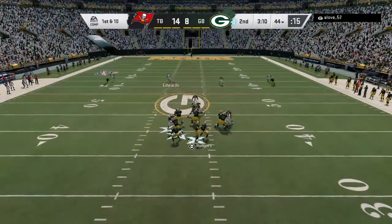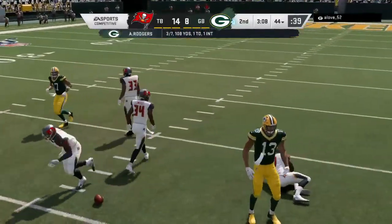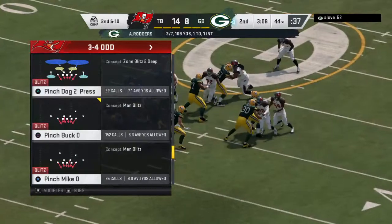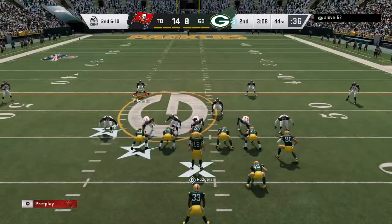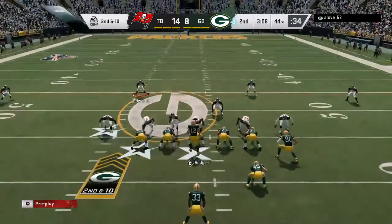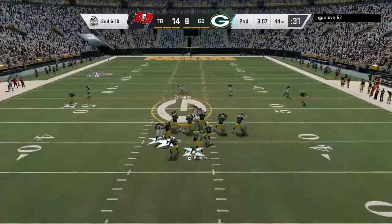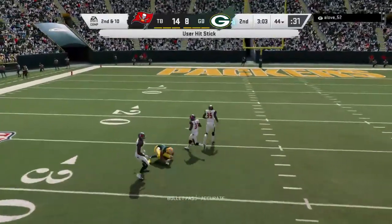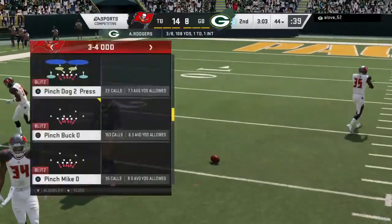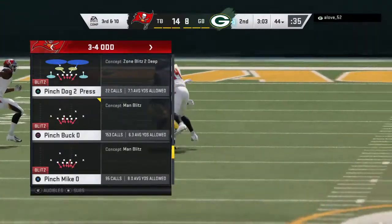Now Rodgers. And that is incomplete. He couldn't hold on through the contact. Brings up second down. So after the incompletion on first, now 2nd and 10. Now Rodgers to throw again. And that's going to be incomplete. Good effort there trying to take a shot, but it's 3rd down.